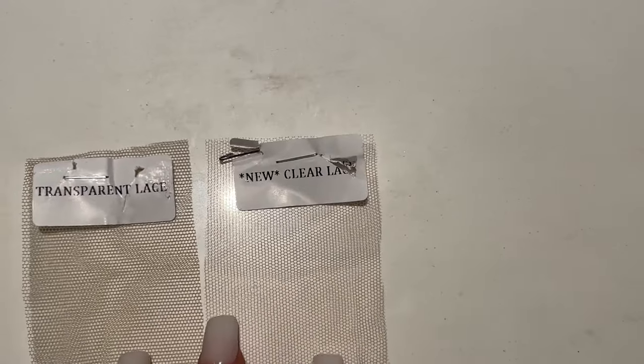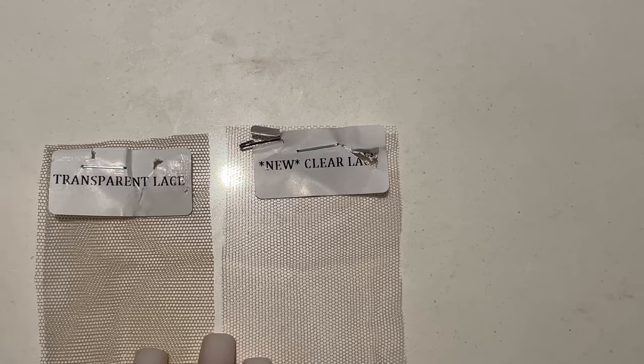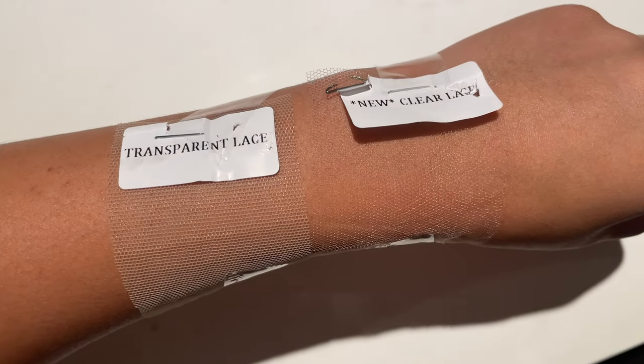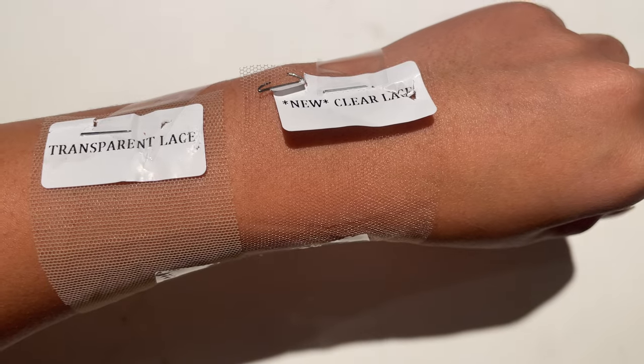And I'm showing you guys here the difference between a transparent lace and a clear lace. It's a huge difference. You can definitely see the transparent lace on my arm compared to the clear lace. The way that this clear lace is about to melt down, y'all. Let's get into this install.